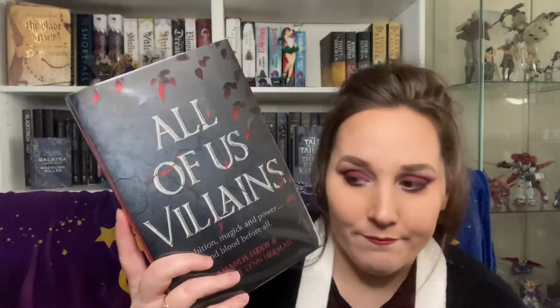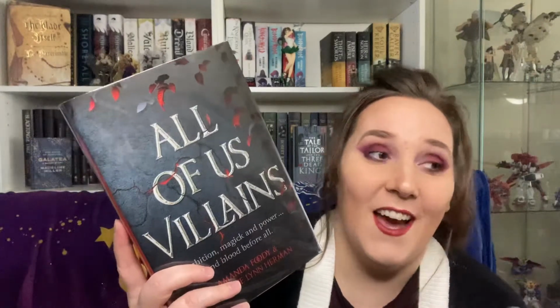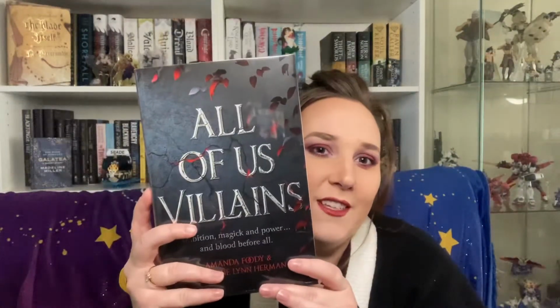But this is only in my collection because it was a Goldsboro subscription book. If this wasn't a Goldsboro subscription book, I would not own this. I wouldn't even give it any attention. And I know that's probably bad to say because there's probably so many books that are great that are hidden behind a cover that only has font. It just says All of Us Villains. Really, all of you villains. Cool story, bro. After that, we have another just me being picky.